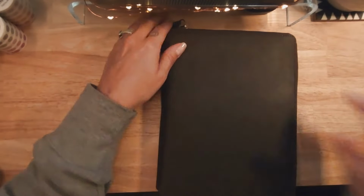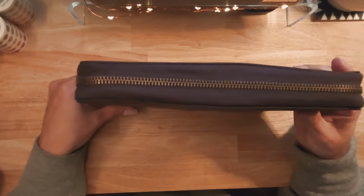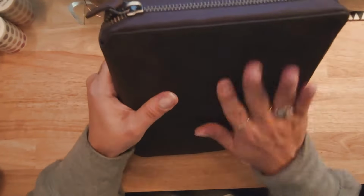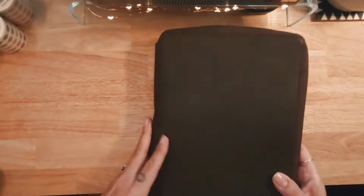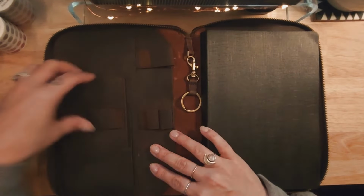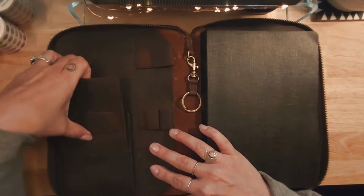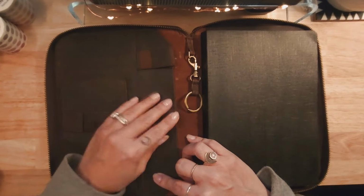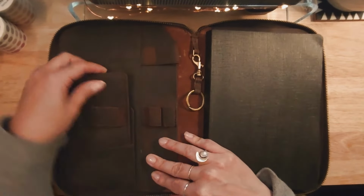So for my 2024 A5, I decided to go with this pouch. It is from the same brand, so I will link it below. It is lovely. It is a leather cover. It's more of a burgundy color than brown, which is what I thought I was getting, but it still worked. I love it. It's perfect for the setup that I want. I want to have access to my markers, so I will be placing those in here, and my pen or a highlighter of the month or something like that. And then it also has pockets and stuff.